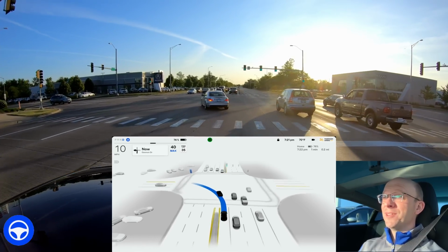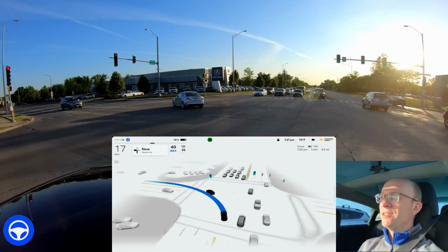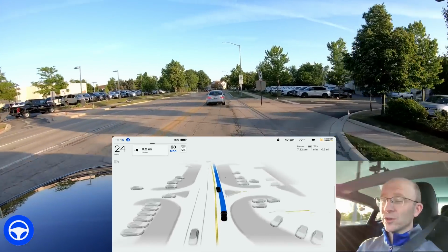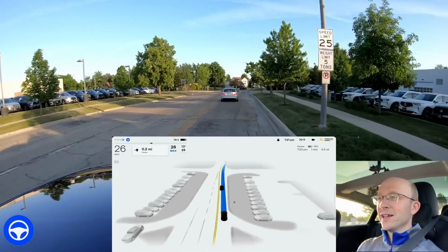Oh, look at this. So the light is blinking at the top. I don't know if you can see that, but that means an emergency vehicle is coming. Thankfully, the green arrow was on, so it led us through the intersection. But with that, I'll close out this video.